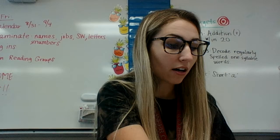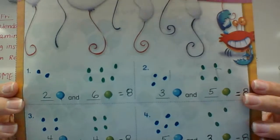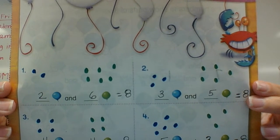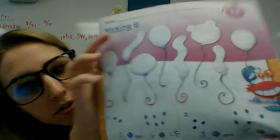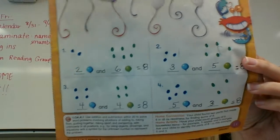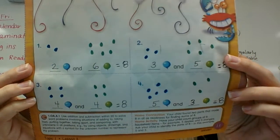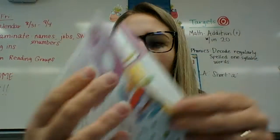After we did that, we did our math for the day. I'll let you pause on this because I did the front page with dots. Count how many blue dots and then count how many green dots. They should all equal 8. That's what we did today. We made the number 8 a bunch of different ways.